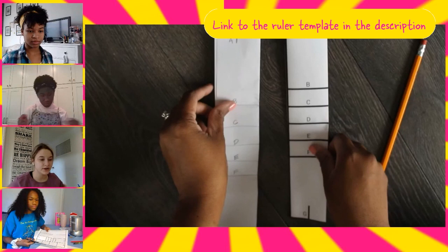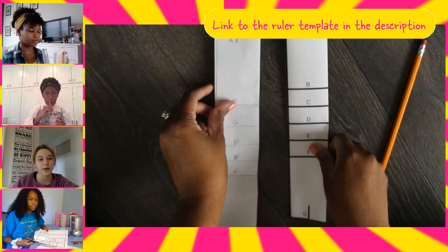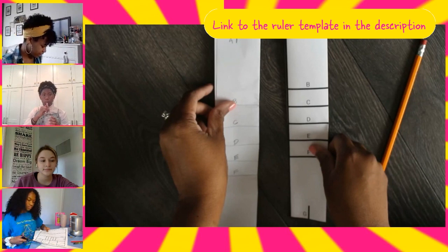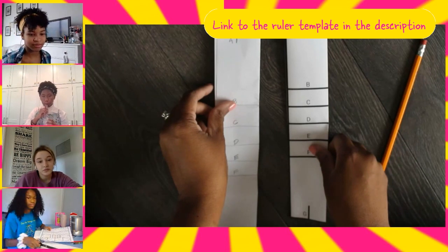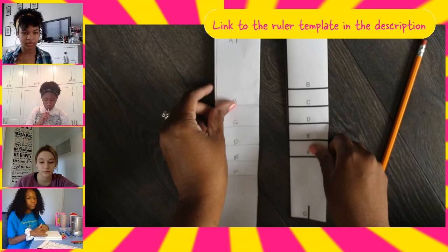Is there a second canvas? So do we have extra time? Are we doing a different painting or just a cupcake? If we have extra time, then we can just paint whatever we want on the other one. Okay.